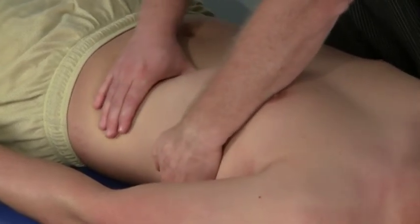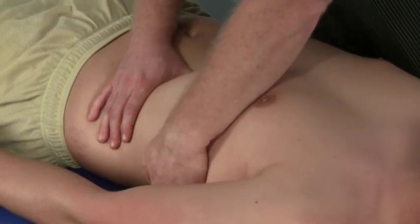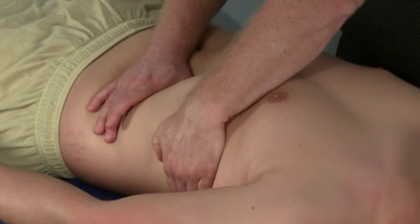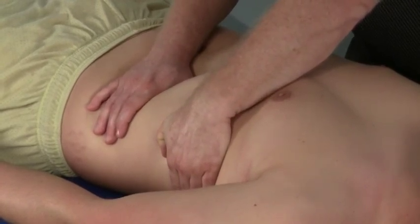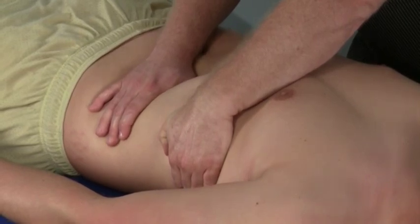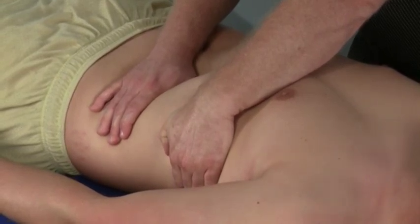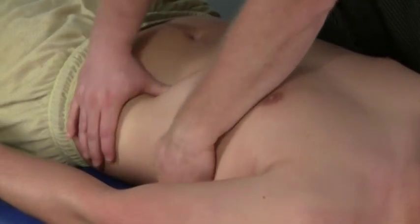And then I'm going to move down and do the same thing. Go ahead, another breath, and let it out. So I pull that rib cage onto my thumb, and he's going to breathe. So he's doing the work, I'm just holding the position. All right, and then move one more time.